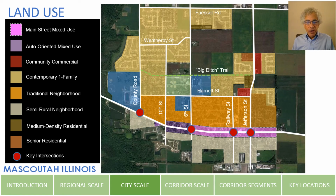To the south of our corridor is a much more rural kind of development pattern with more spread out houses, sometimes larger lots, other kinds of housing forms like mobile homes as well. And then to the north of Harnett and even farther north is the contemporary parts of the city that are primarily single family. You can see from a citywide scale as well that Mascouda, for a city of its size, has relatively little retail or commercial development.